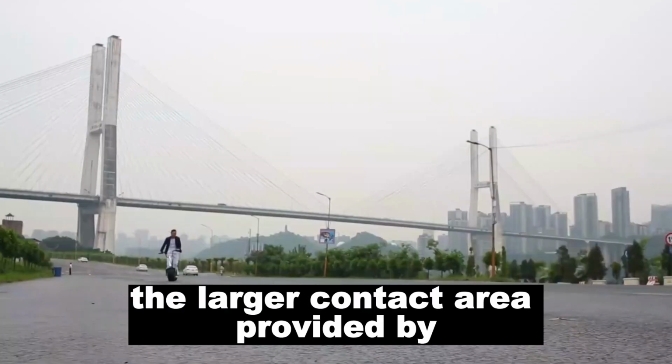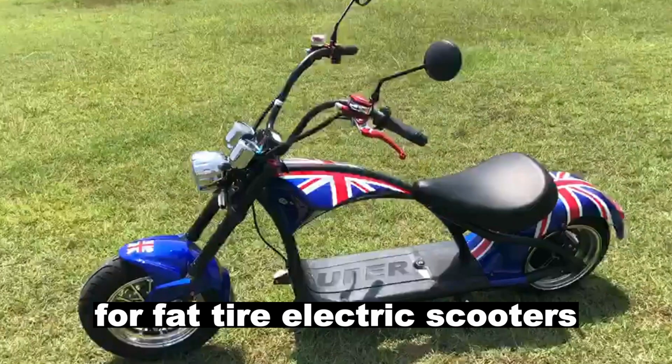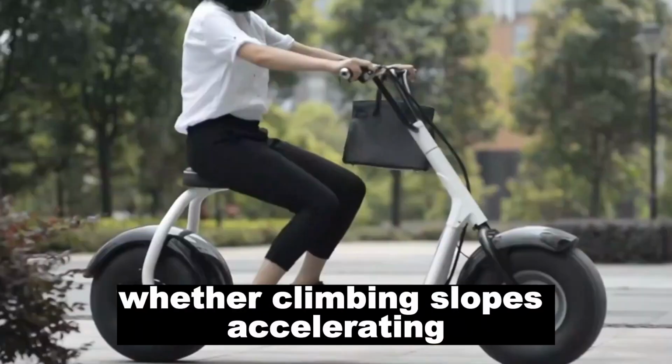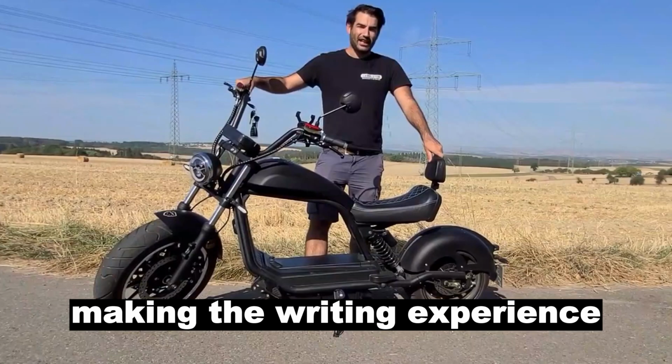Enhanced traction. The larger contact area provided by wide tires ensures better traction for fat tire electric scooters. Whether climbing slopes, accelerating, or riding on slippery surfaces, these scooters offer improved grip, making the riding experience more effortless and efficient.